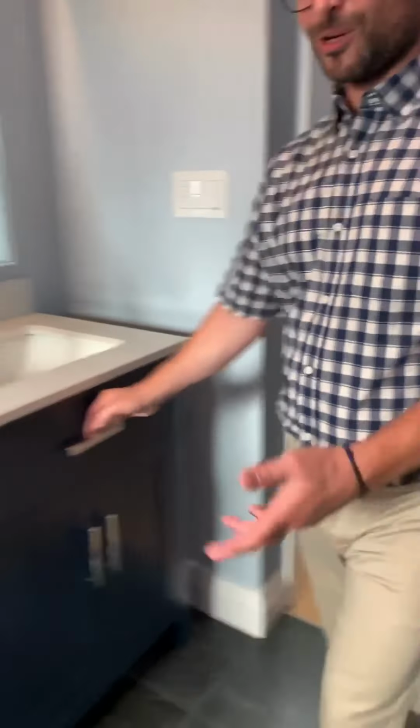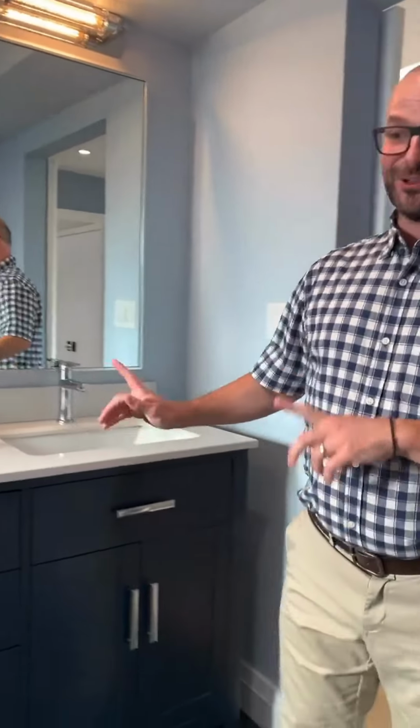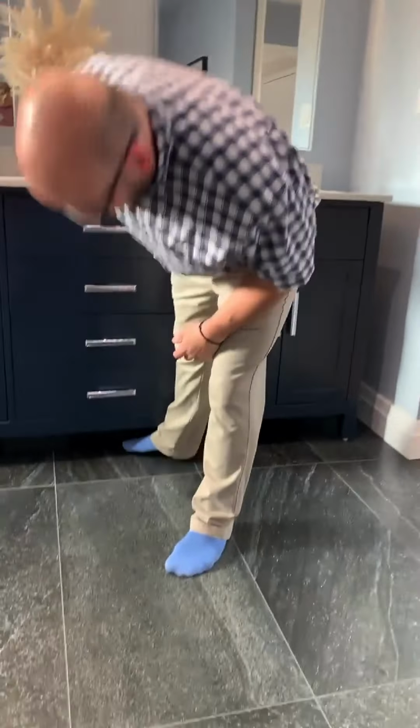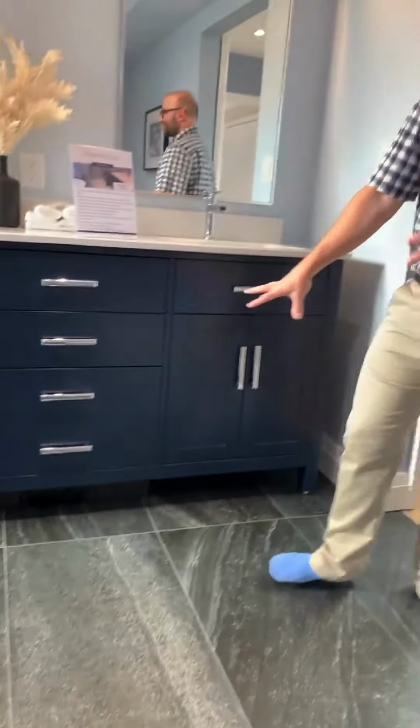The vanity, which is pretty typical, has soft-closed drawers. The nice thing too about this is you have your tip-downs. So if you're looking for a place to put your comb, brush, toothbrush, the great thing about this is they both do this. And here's a really, really cool feature that most people don't think about putting in a bathroom.